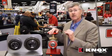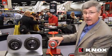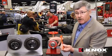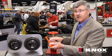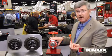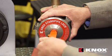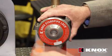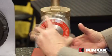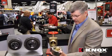So let's look at what Knox has for us on this one. This has the Knox Standpipe Lock, the same key wrench that we use to unlock and lock our FDC locks and unlocks our standpipe. So the same key wrench works here. Just insert it in here, again about 4 or 5 turns. It's snug. I now open this up, and there I have it.